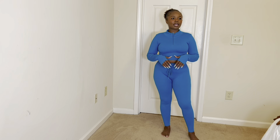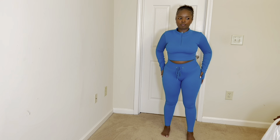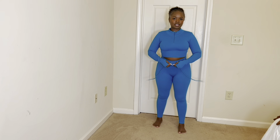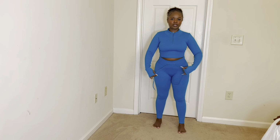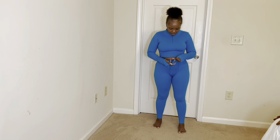But I think it's a perfect loungewear for when you're traveling. It's definitely very comfortable to be in. These don't make any difference. These are just here for decoration. You actually don't need that because it gives you that BBL. You don't need that, it's just for decoration.